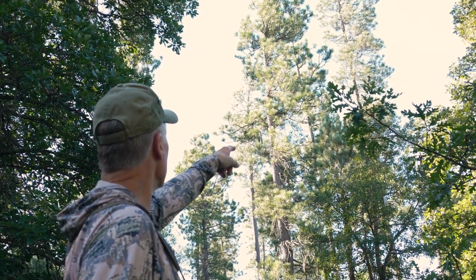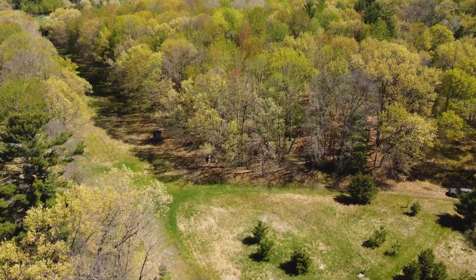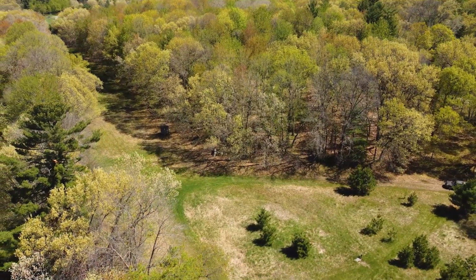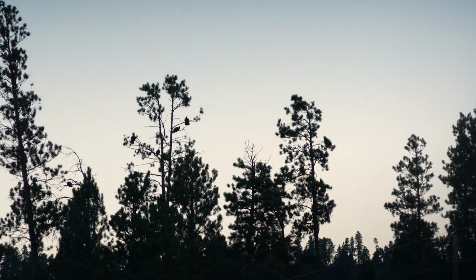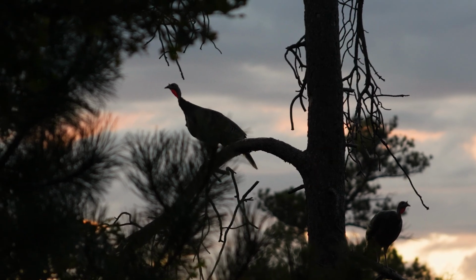When you're looking for turkeys, it's pretty easy to find where they roost. If they're roosted in an area, all you have to do is look for the poop, right? Because normally they poop before flying down in the morning. Find roost trees, at least you know they're there, and then it's just pinpointing the gobbler.